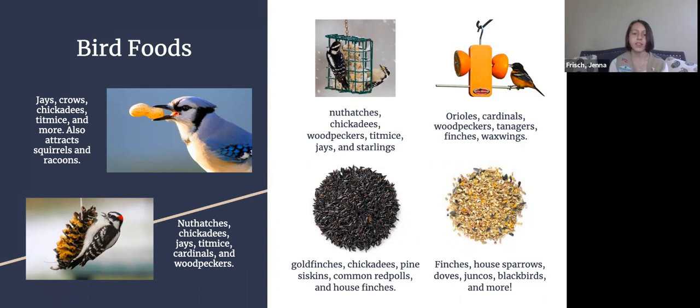Peanut butter is something that birds really like, and a really good source of fat, just like the suet. Put it out in cool or colder weather so peanut butter doesn't turn rancid. It's false that birds can choke on peanut butter.